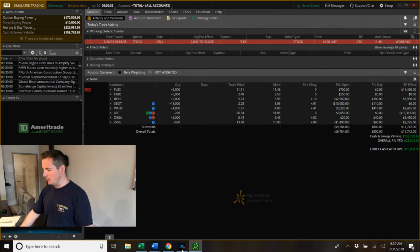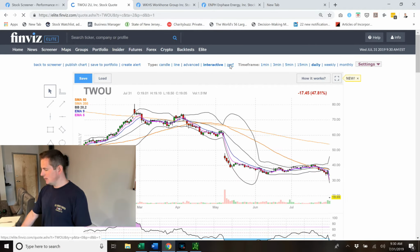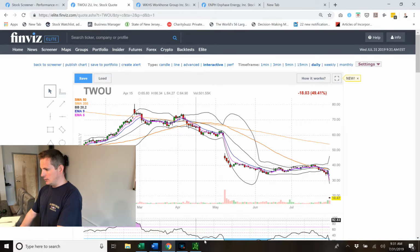This isn't any real money, but I wanted to show you guys a few trades here, just because I feel like today's a good day to be in the market. There's a little bit of action, and so 2U is a ticker I'm looking at. TWOU is the ticker, and it's down 49% overnight, so it's definitely not a good sign. Let's see if there's any shares to sell in the simulator.